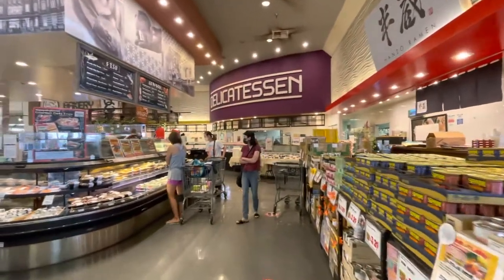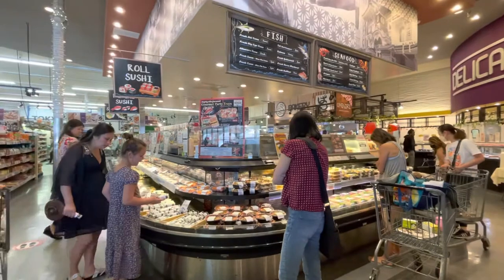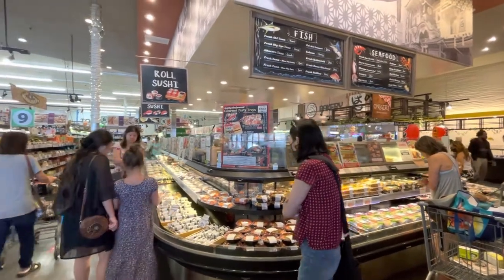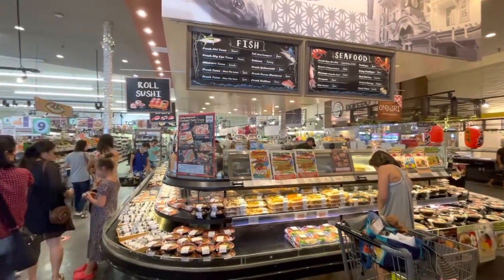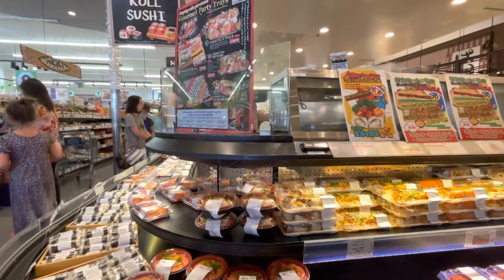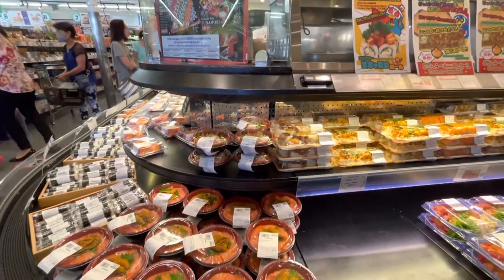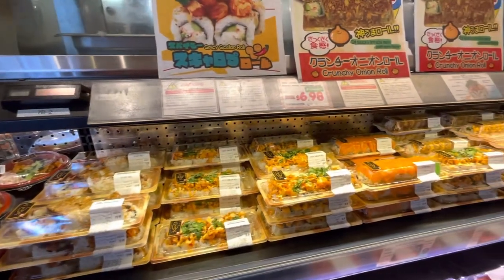Let's see, how can I do this on an orderly basis? So let's look at all their sushi since it's right here. Wow. There is a lot of stuff. Fish, seafood, let's take a close look. So it's all pre-packaged. These are all the rolls.